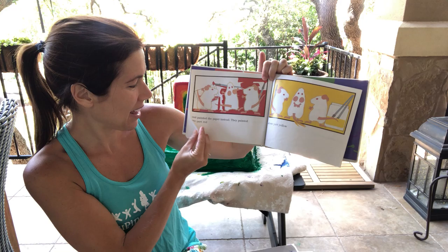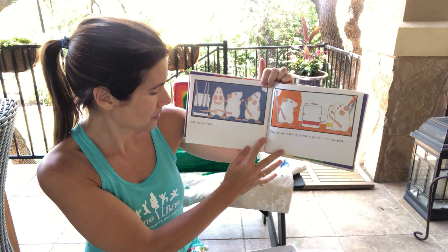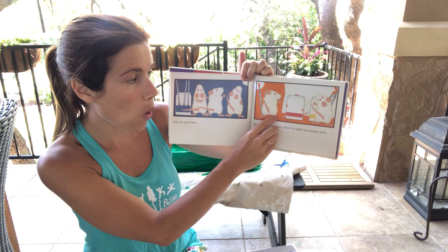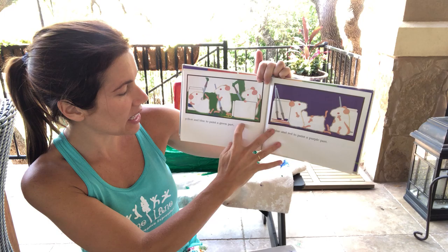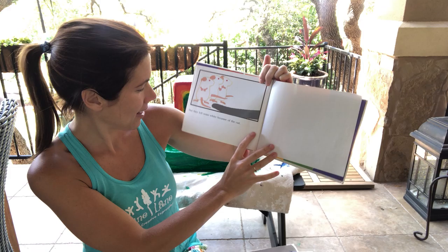They painted one part red, and they painted one part yellow, and one part blue, and they mixed the red and the yellow paint to paint an orange section. And they mixed the yellow and blue paint to paint a green section, and the blue and the red to paint a purple section. But they left some white because of the cat.